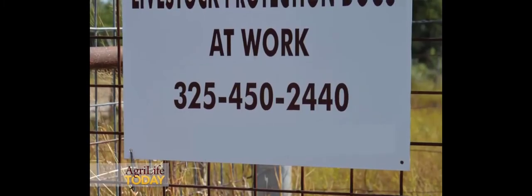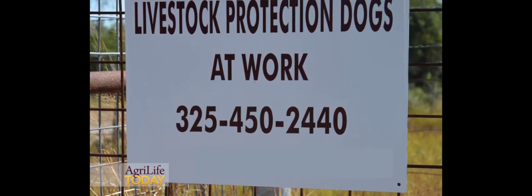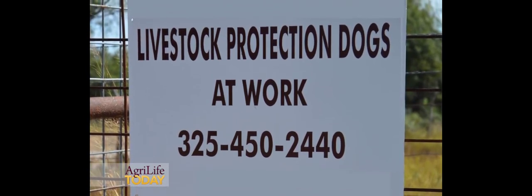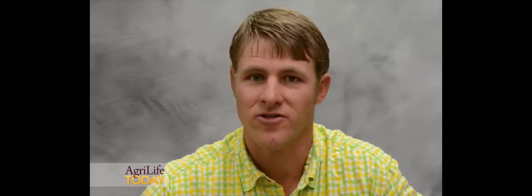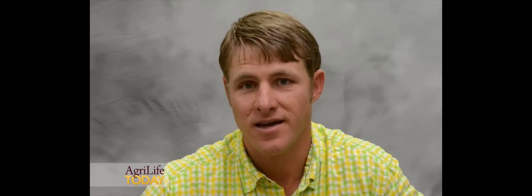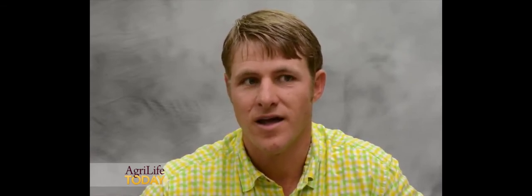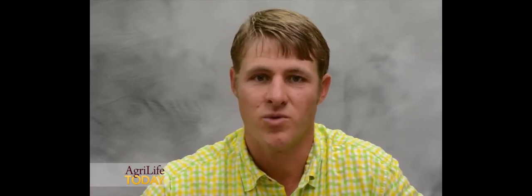Livestock guardian dogs are, in my opinion, one of the best predator management tools because they give a level of protection that's there constantly, 24 hours a day, 7 days a week, 365 days a year. And so their presence is one of the best tools to manage predators, but there is management that goes along with the guardian dogs, getting them properly trained, making sure that they're taken care of and well looked after. But the guardian dogs that are placed well, managed well, are one of the best tools to manage predators for sheep and goats.